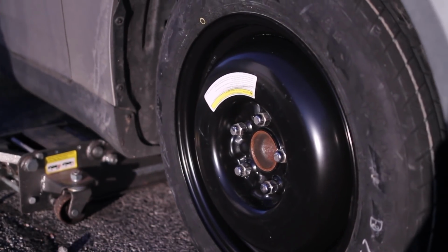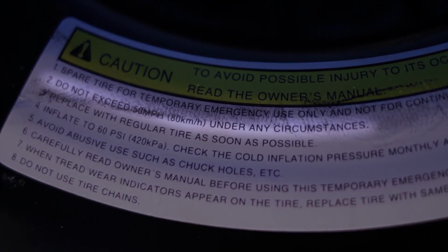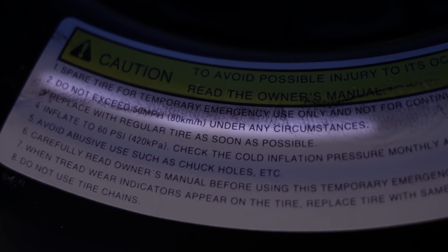Now you can lower the car onto the ground and tighten the lug nuts as hard as you can in a star pattern. Be careful not to exceed the maximum speed rating on the spare tire. A majority of them are to be used at speeds less than 50 miles per hour and at a distance of no more than 70 miles.